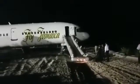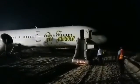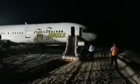But again, in case you're now joining us, this is the Fly Jamaica 757 aircraft, one of the two airplanes operated by that service. We're being told that the aircraft, after departing Guyana on its way to Jamaica for an onward connection to New York City, was forced to make an emergency U-turn, to make an emergency landing here in Guyana, after the pilot would have encountered some difficulties.